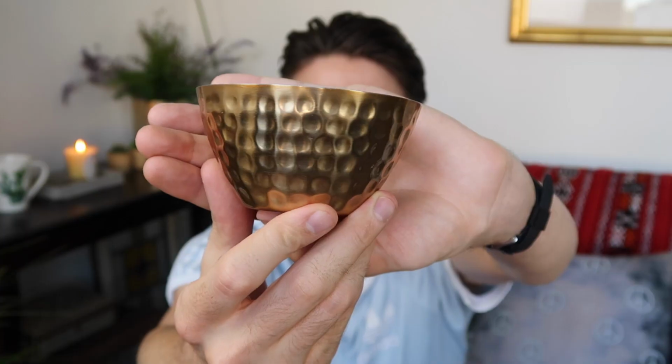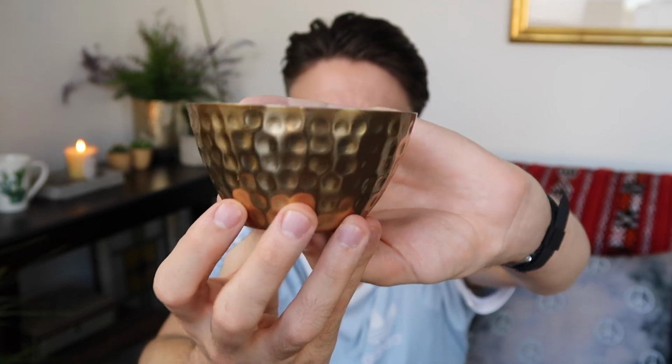I got this citronella candle, so I guess that's one to burn outside. I just really liked the container. It's this hammered copper, and I just thought that looked really nice.